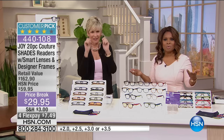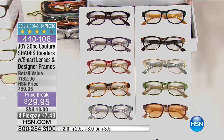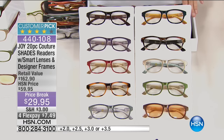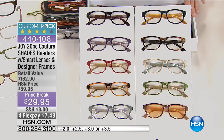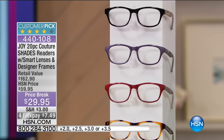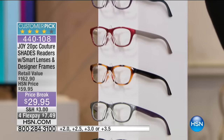Well, leave it to our favorite, Joy Mangano, to put together a collection of readers for us that is incredible. This is already a customer pick. It's a 20-piece couture shades readers with smart lens and designer frames. And we're gonna tell you exactly what comes along with it. In this case, girls, we hit the jackpot.